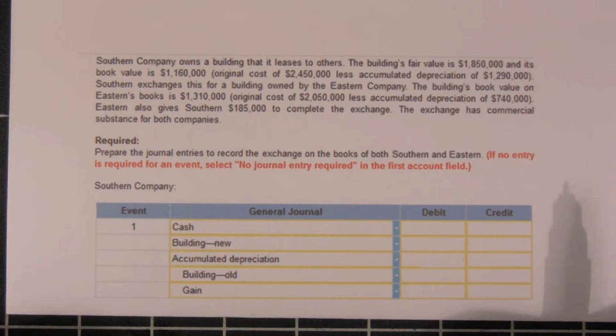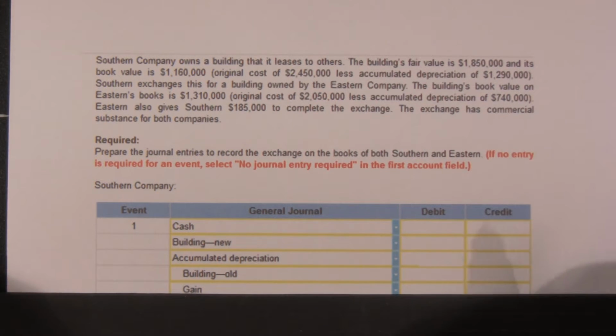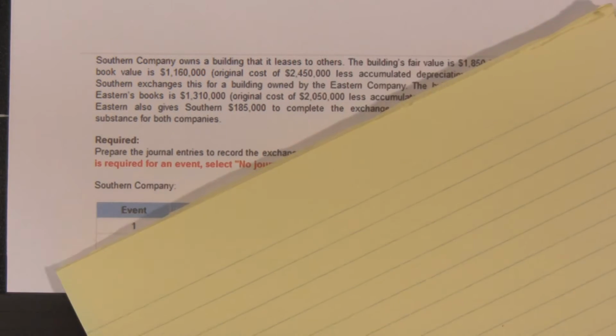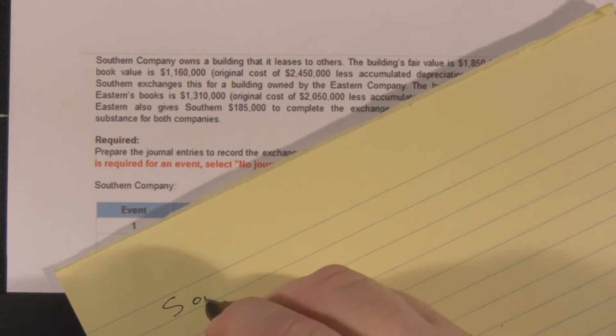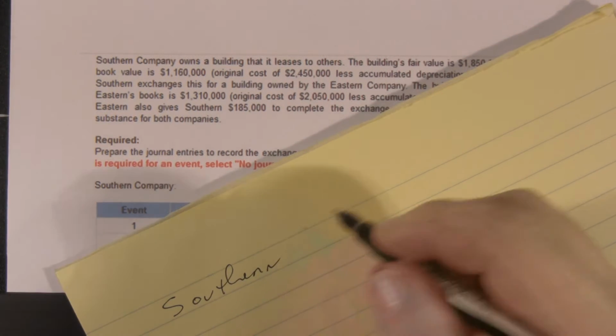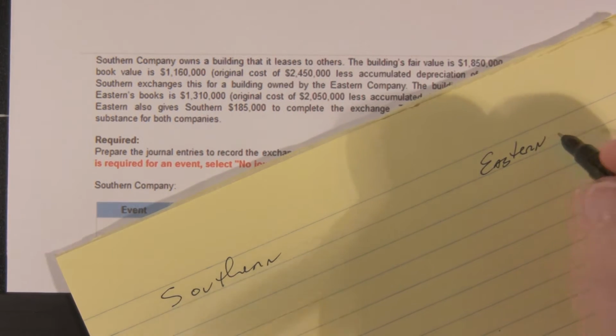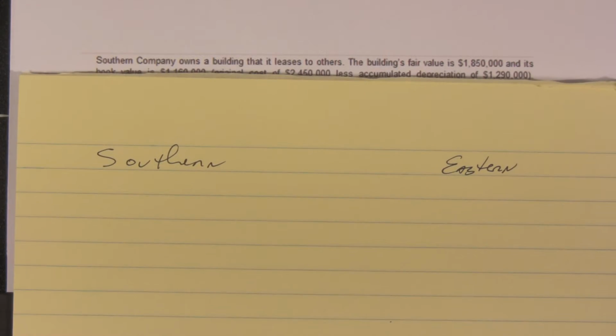And I don't know about y'all, but I'm an accountant. I work things out with my pencil. Now I'm going to start by just writing down what I know. Let's take a look here. We have Southern Company and we have Eastern Company. Okay, so there's our 2 companies.